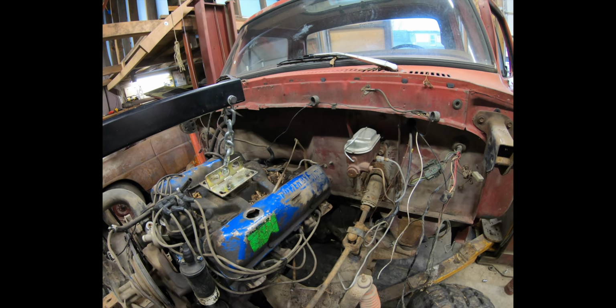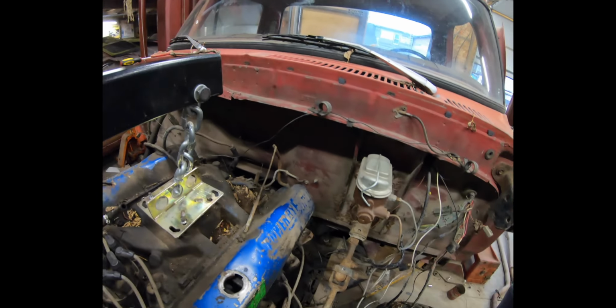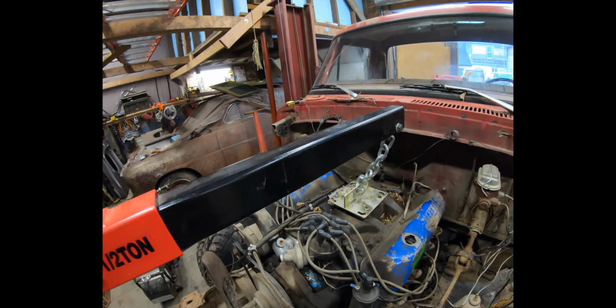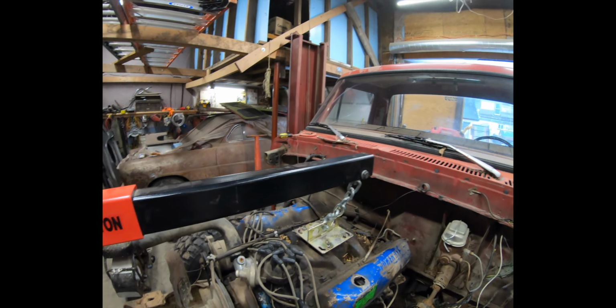Got the carburetor loose. Figured out that there's a crack right here in the intake manifold. Took the stick out of the carb. Pretty much, this thing had a ton of vacuum leaks, so suck on some antifreeze. You know, if you ever want to kill somebody, just put some antifreeze in their milk.